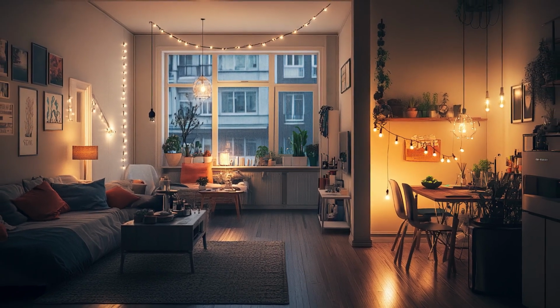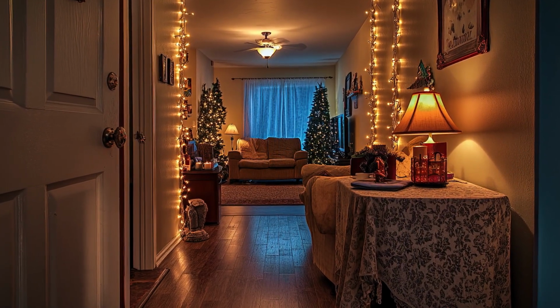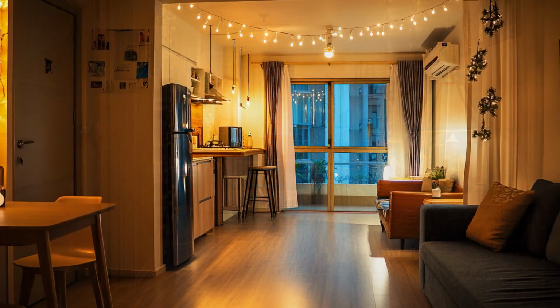Lighting can also be used as a statement piece. Consider unique lampshades or pendant lights that fit your personal style. Whether you're going for minimalist, rustic, or glam, the right lighting can elevate your small apartment from basic to brilliant.